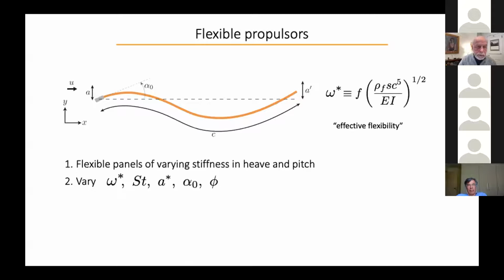We obviously have a Strouhal number. We have the non-dimensional amplitude of the motion input, A, compared to C, the chord length. We have the angle of attack, and we have, of course, a phase difference between heaving and pitching. So we can do pitching motions alone, we can do heaving motions, or we can do them together. We have this phase angle show up again.